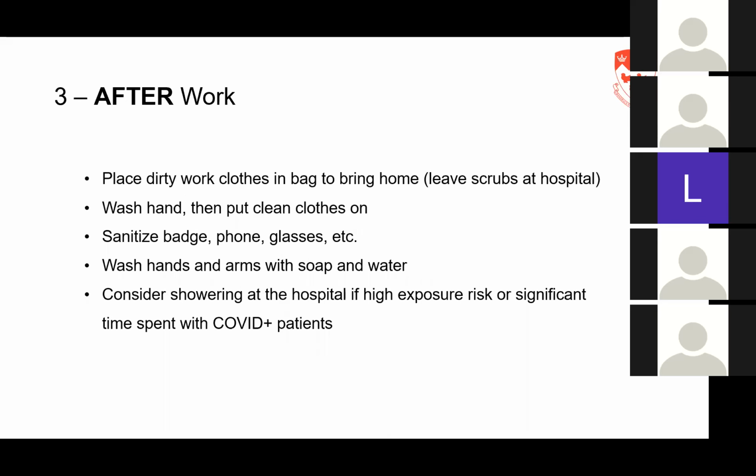And then after work, while you're still at work, place all your dirty clothes in a bag, in that pillowcase that you're going to bring home. Or if you have scrubs, leave them at the hospital to clean. Then wash your hands, then put on your clean clothes. Sanitize everything that you can, either with a wipe or just with soap and water. For my badge, I use soap and water. After you've sanitized those things, you wash your hands and your arms. And if you have been in a high risk procedure, like a full trauma, and you think you got splashed, you may consider showering at the hospital before coming home. Next slide.